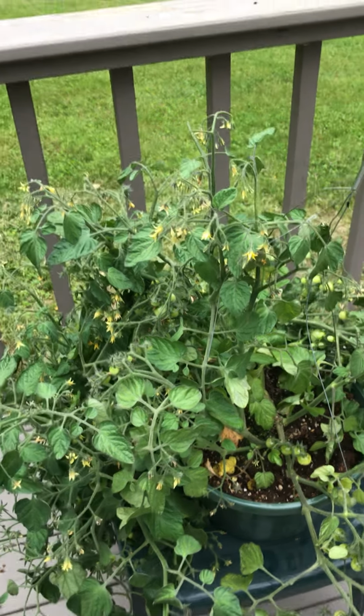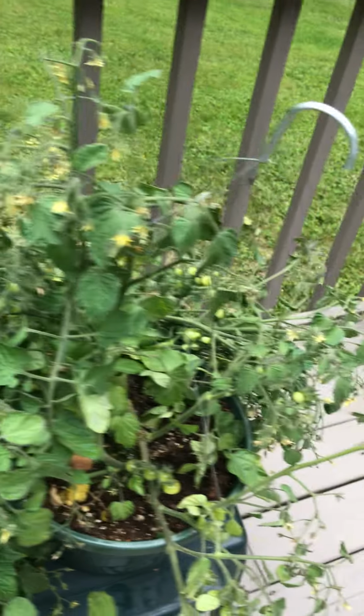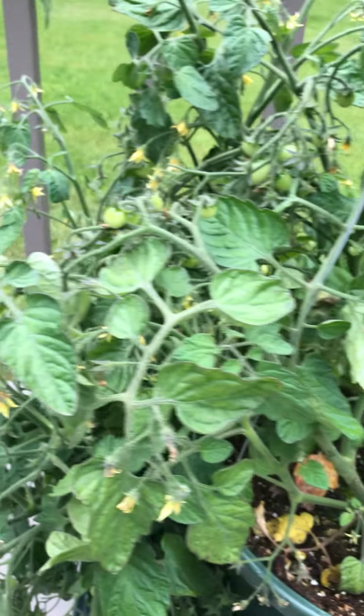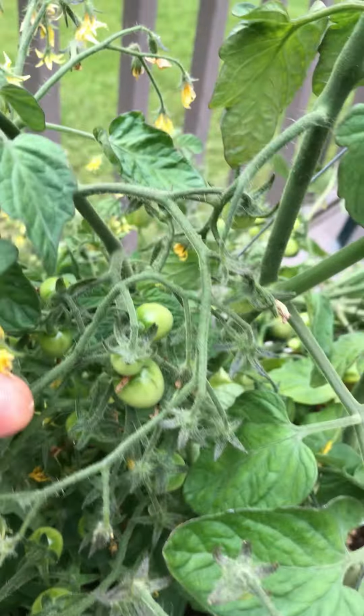Hey K3 friends, I was just curious, have you ever seen a tomato plant up close and personal? Well, I just thought I would show you one. Yeah, this is a cherry tomato plant, and you can see all the leaves. It is really growing, and you can sort of see the yellow flowers on it.